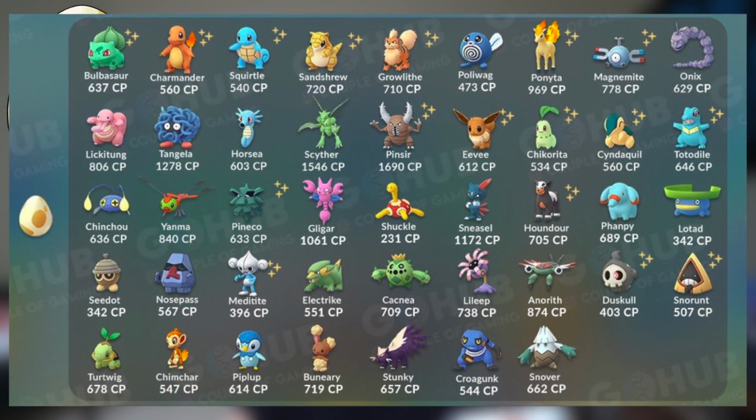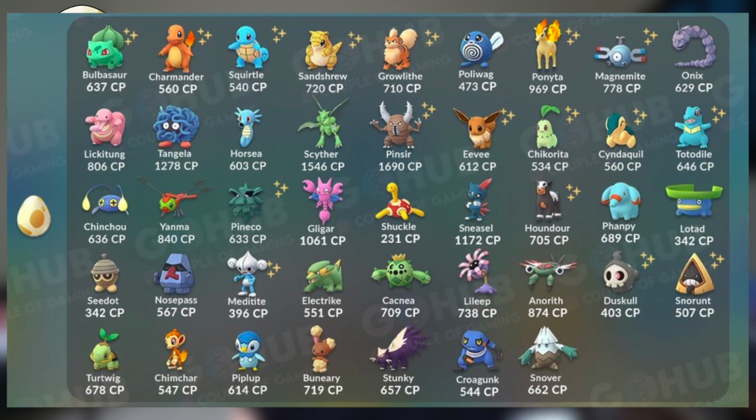Gligar for Gliscor, if you want a good IV Gliscor. Shuckle, Sneasel for Weavile, if you want the good IV Weavile.